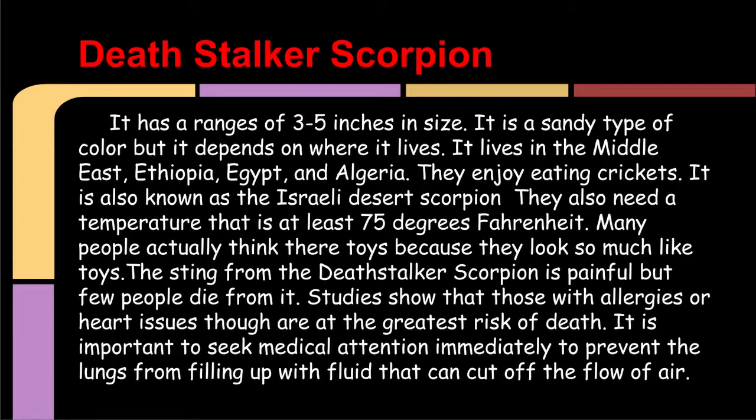They also need a temperature that is at least 75 degrees Fahrenheit. Many people actually think they're toys because they look so much like toys. The sting from the Deathstalker scorpion is painful, but few people die from it. Studies show that those with allergies or heart issues are at the greatest risk of death. It's important to seek medical attention immediately to prevent the lungs from filling up with fluid that can cut off the flow of air.